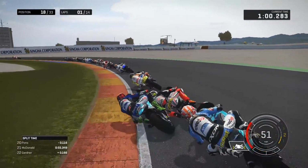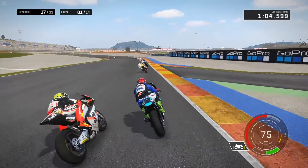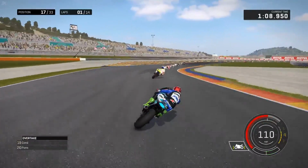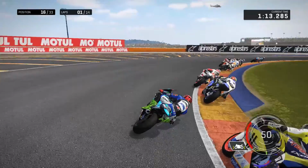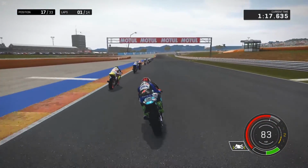And he tries a desperate dive down the inside. Quite a few riders, including, I think that's Cortese, up into 17th. For McDonald, he's already on the edge of the points, past his teammate as well. In that move, Corsi. So he's battling with Pons as you go around the outside. I believe this is Xavier Simon, the Belgian.